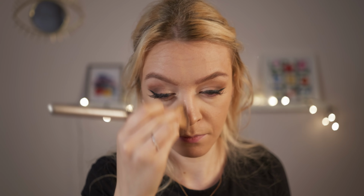I then take it down my nose, and what I always do now with this little brush, I squeeze it and I just create that sculpted shape down the side of my nose. And then I let it go and then blend it afterwards. And I've used so much less product than I would use on this side, so that's always a win-win, and it always looks better as well, so you can't beat that.